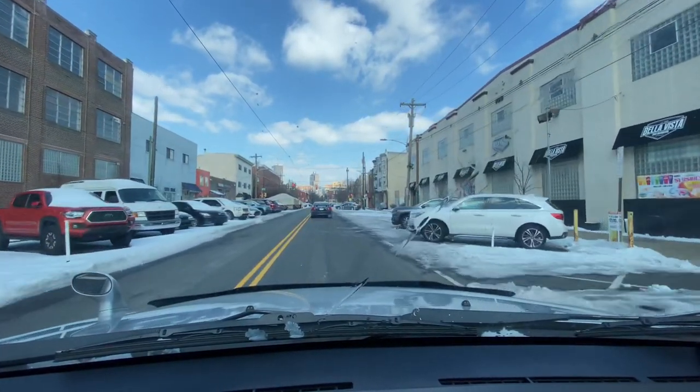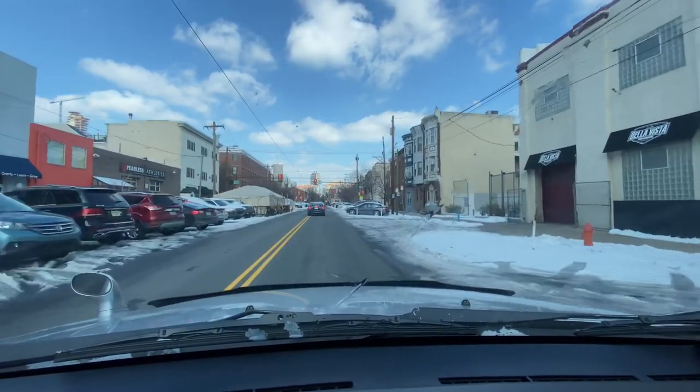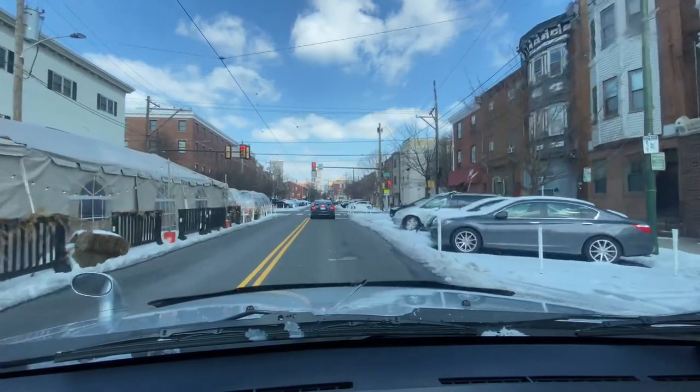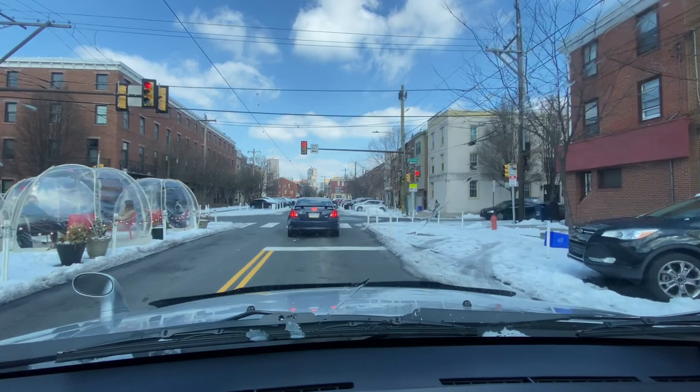On my right, we got Bella Vista Beer Distributor. On my left, we got Moonstone Create, Learn, and Grow. We got Fearless Athletics on my left. We got, look at these little tent bubble things with people sitting in them. Yo!